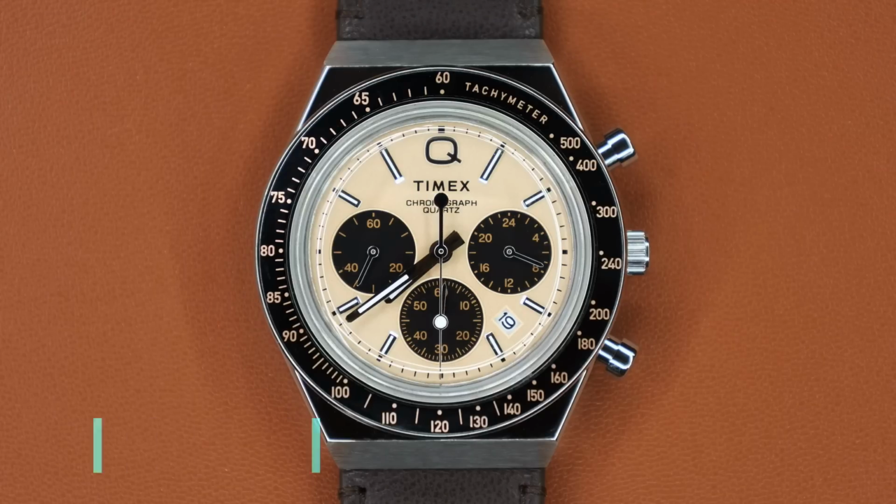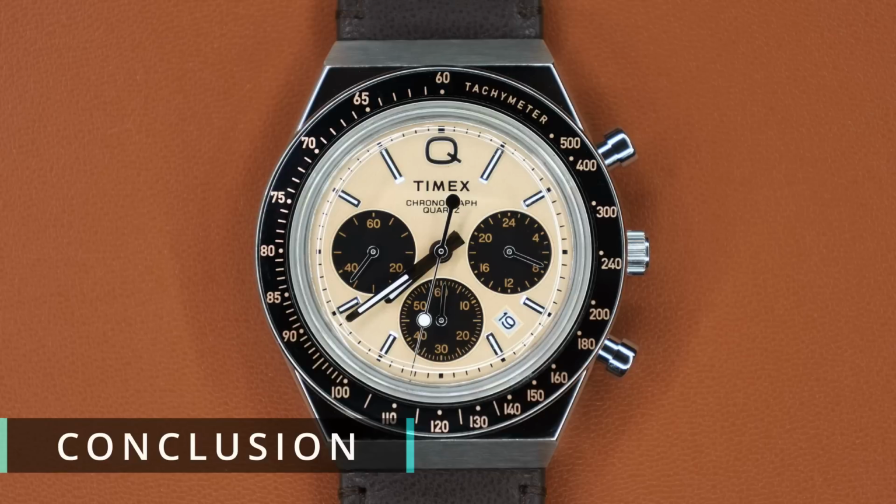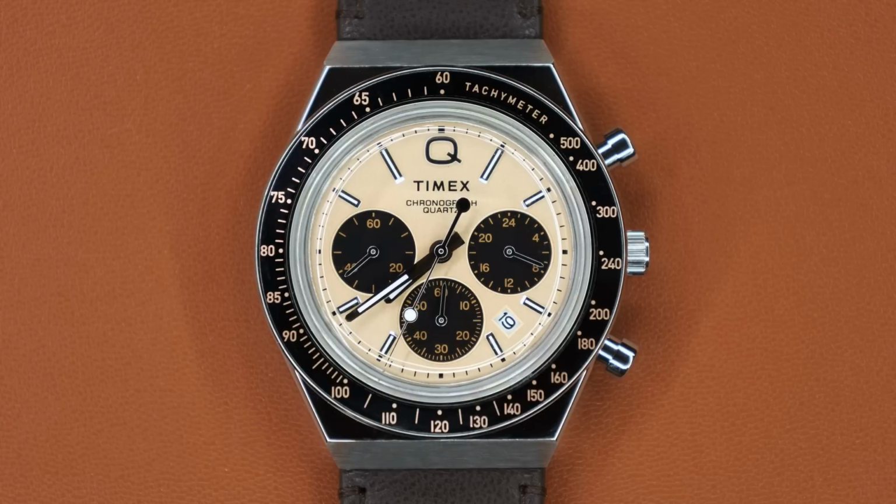To quickly round up the discussion, this particular Timex Q series is very crucial for Timex in their lineup of watches. You have the Marlins, you have the Q series, and then there are so many reissues that have lined up their category really well and did the trick for Timex in the recent past.